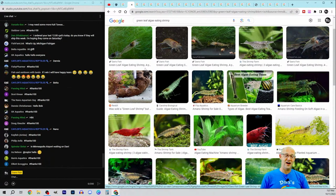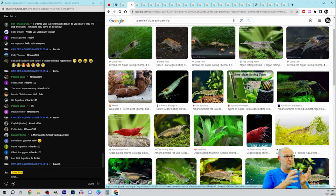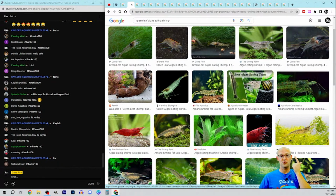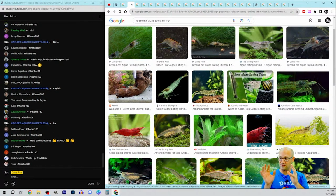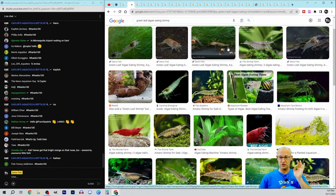Green leaf algae eating shrimp. We did a contest. We weighed out portions of algae to make sure it's the same amount of algae that went to each tank. We put a portion in with a mono shrimp, we put a portion in with Florida flagfish, and we put a portion in with green leaf algae eating shrimp. This was hair algae. The green leaf algae eating shrimp ate it faster than all the rest. They won the contest. So this is a very good algae eating shrimp. As far as we can tell, these are literally the best algae eater that we know of.